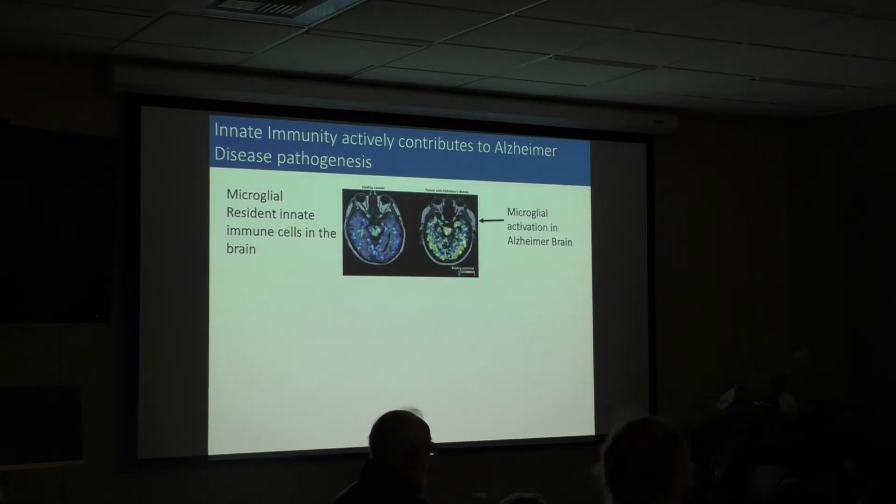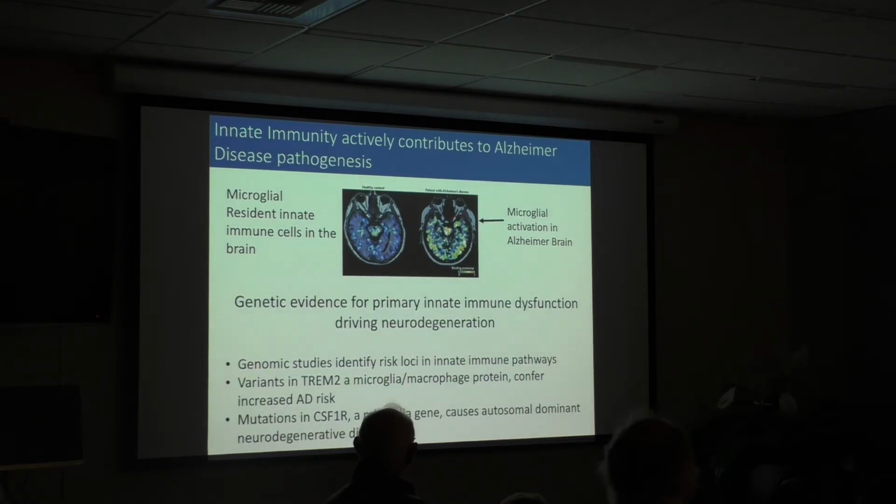So where is the evidence in humans that immunity is really a big deal? This is a PET image labeling activated microglia, supposedly, which is a generic term. You can see here in the normal brain there is some low degree of activity, but in the Alzheimer's disease brain there is a lot of signal from this PET, showing that microglia are active in the Alzheimer's disease brain. So that was one real-time clue.